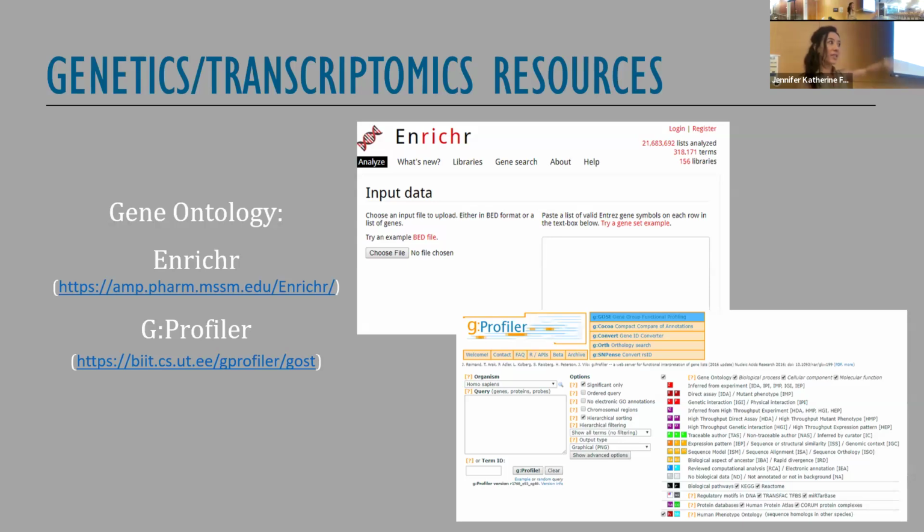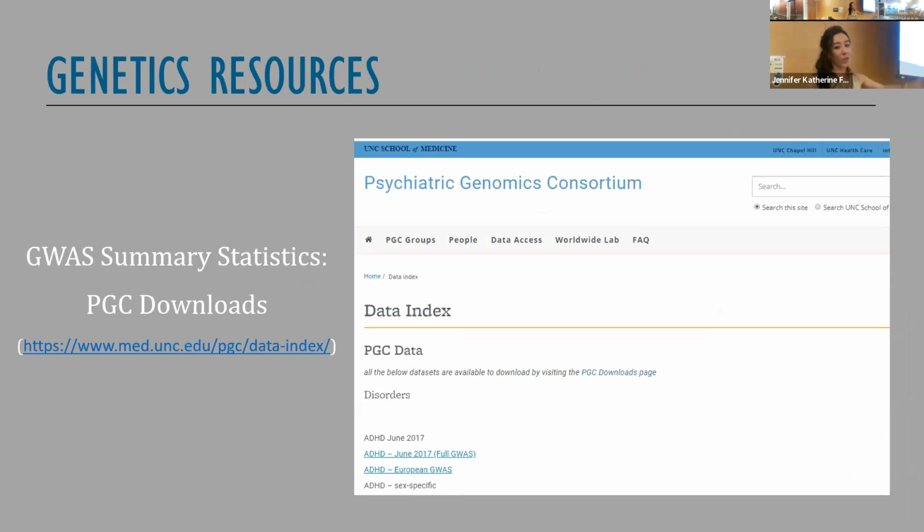If you've got a list of genes, there are these lovely bioinformatics tools that people put together. You can just plug in your list of genes and see where there's convergent signal. These are a couple that are pretty popular. If you're looking for summary statistics, for example for psychiatric disorders, the Psychiatric Genomics Consortium website makes a lot of them publicly available. A lot of other studies will list for a different trait. They'll often tell you that they've made their summary stats available, and where to find them.